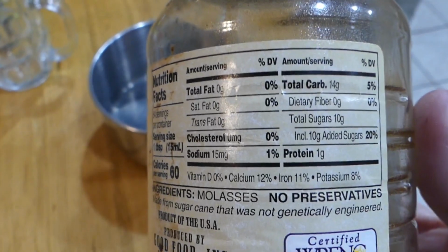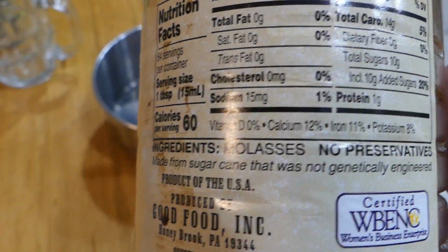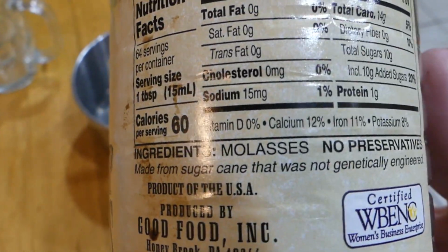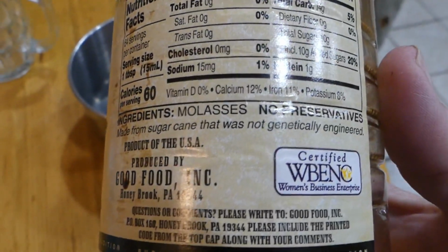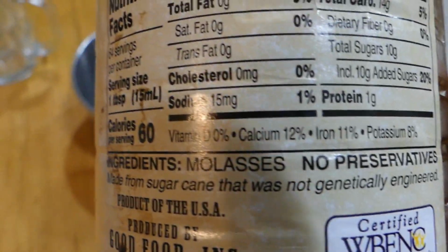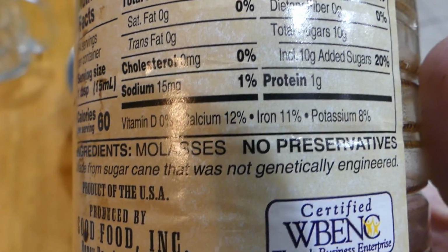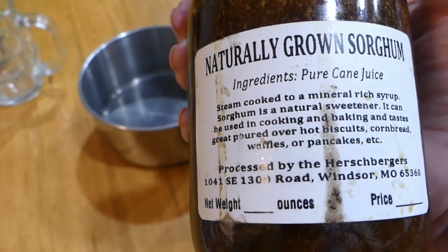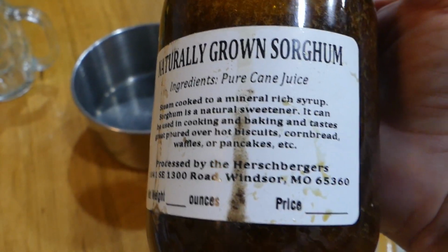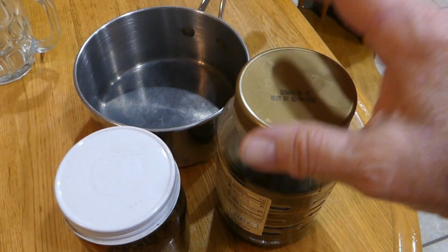house and I'm getting some blackstrap molasses and some sorghum. The sorghum is locally grown, and the molasses is just from the store. I don't know where it's grown. I could probably find it on here if I looked, but anyway, this is pretty high in calcium at 12%, iron at 11%, and potassium at 8%. I think it's pretty common to give cows some sweetener like this on their feed, so I'm going to give her this sorghum and the little bit of molasses that I have in this jar.